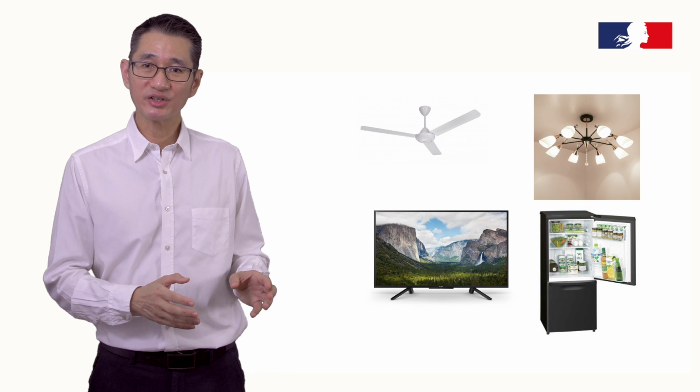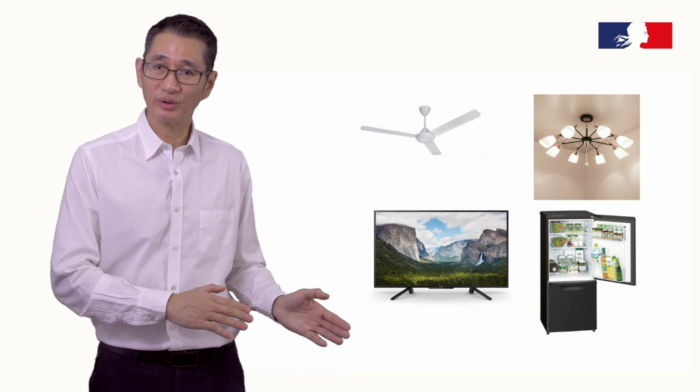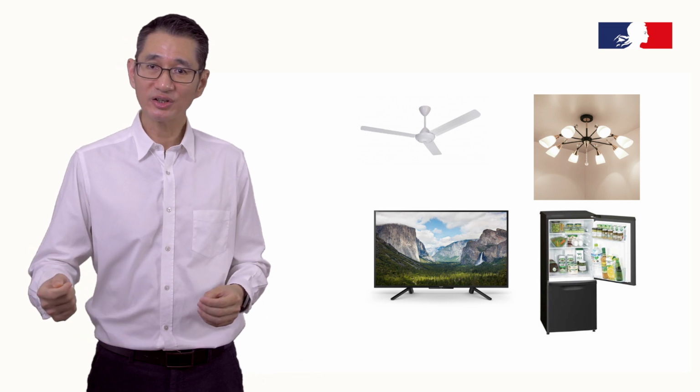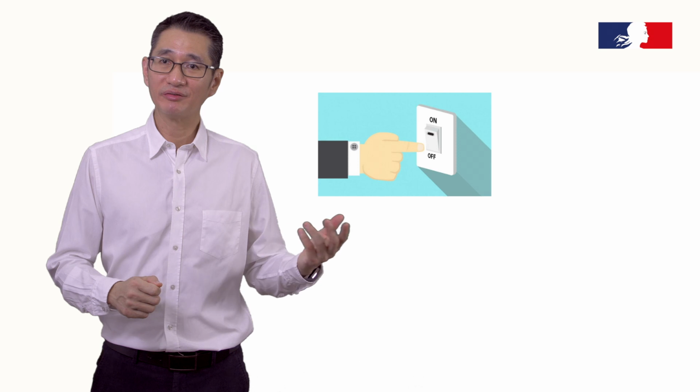Therefore, reducing energy use in tropical climate is a win-win for us. Reduce energy use, we'll get a cooler home, we'll use less air conditioning, reducing energy consumption further. Let's start with optimizing light energy. Switch off the lights whenever we leave a room empty.